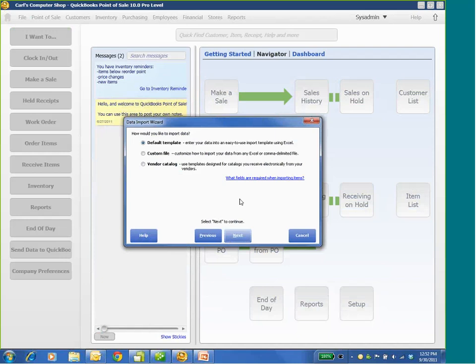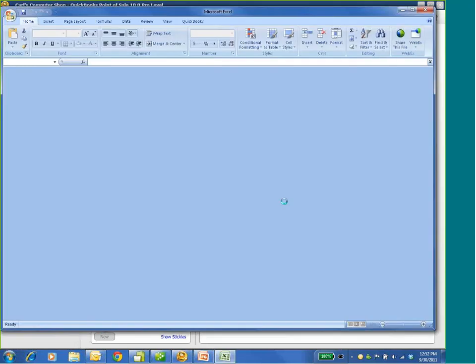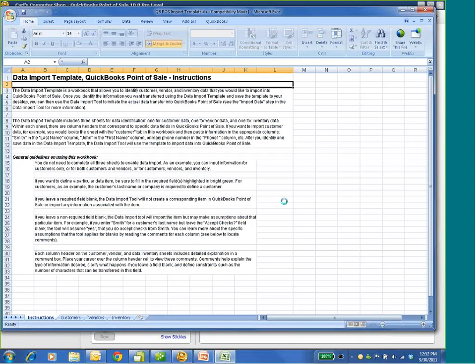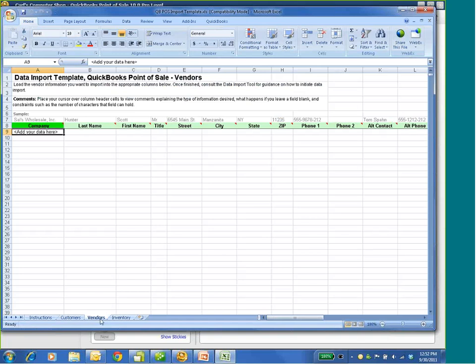Let me go ahead and open that up. There we go. Open import template. So you can see what it looks like. The first tab has a list of instructions, and then you have customers, vendors, and items. Bring at least the vendors in when you bring the items in, because we want to have the vendor on the inventory. You don't want to be going back after the fact and editing each item.